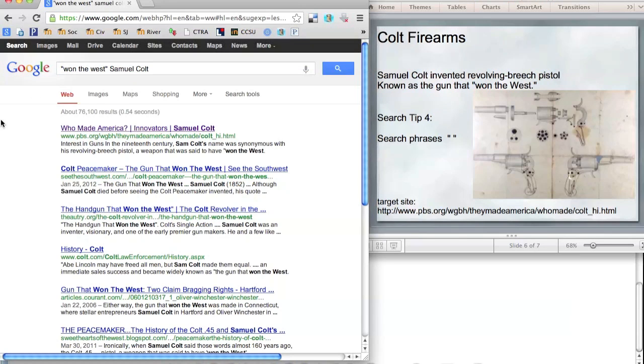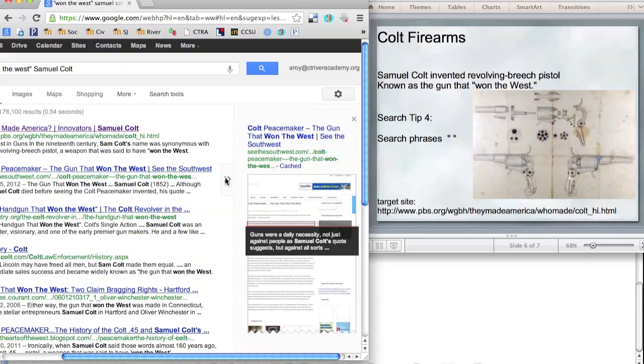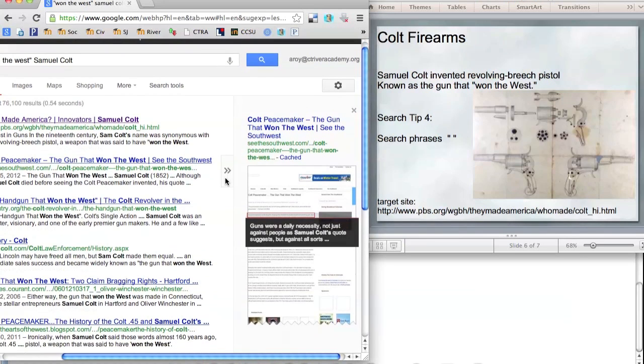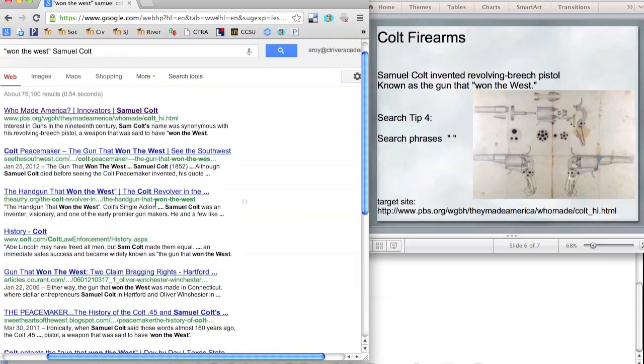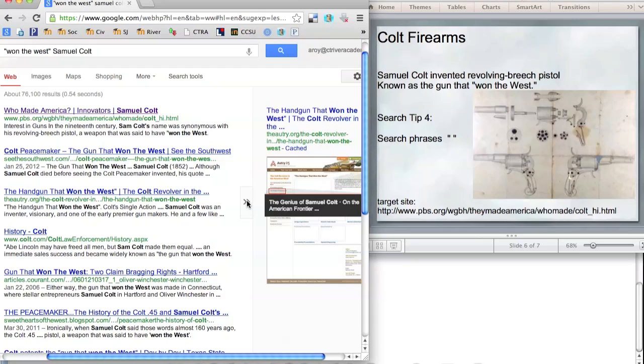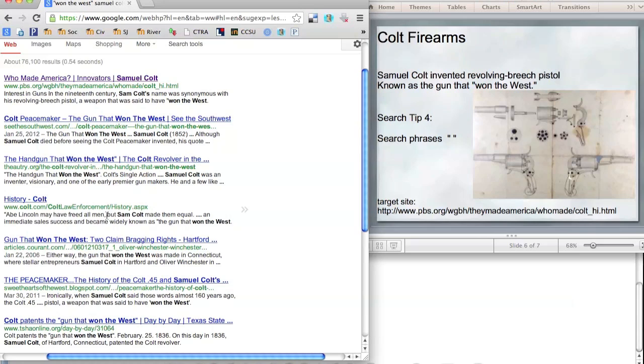Boom. Obviously, I've been to this page before. Who Won the West? This is that PBS. It looks like the same PBS site that we had before. Colt Peacemaker, the gun that won the West. Southwest.com. Let's see what a couple of these look like. I'm not sure what type of site this is. Autry.org. I'm not even sure what this is. Let's look at this real quick. Not something I really am interested in. Colt.com. Let's see here. Oh, gun that won the West. Okay, this is an article from the Hartford Courant.